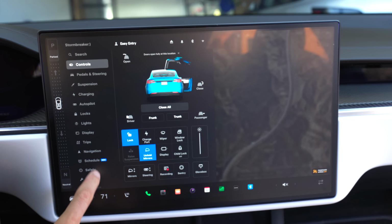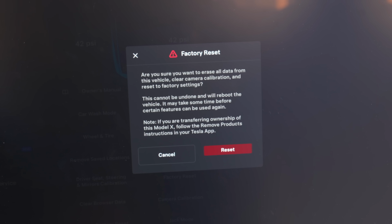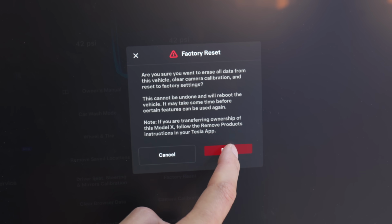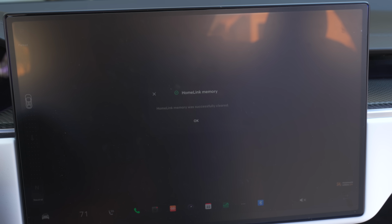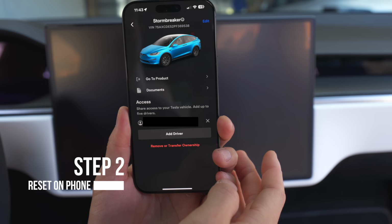Press the car icon, we're gonna go to service, we're gonna find factory reset, we're gonna input our email address and password. Are you sure you want to erase all data from this vehicle? So I'm gonna hit reset. Oh, so sad. And then it's going to remove the HomeLink memory, it's gonna remove everything, and now it's just restarting.